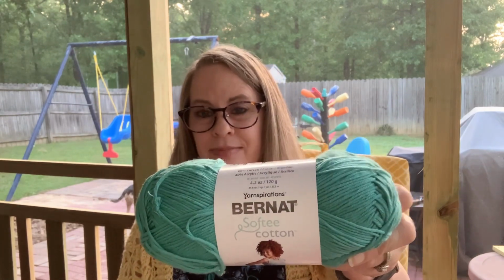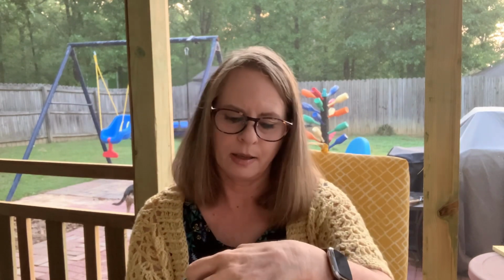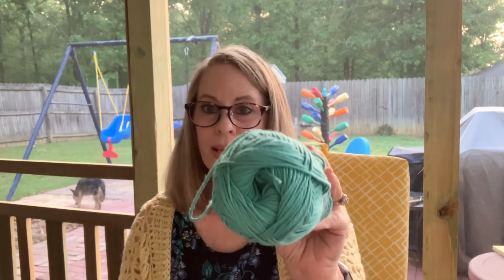And I'm using the Bernat Softee Cotton. It is Pool Green is the name of it. I tend to hang out with the blues and the greens. Let's see. It says Pool Green. It's a 3-light, 254 yards. So yeah, I'm going to make one of this in this color.